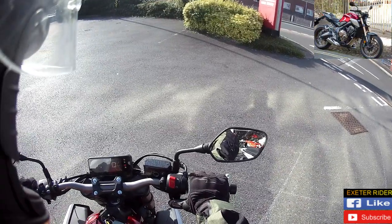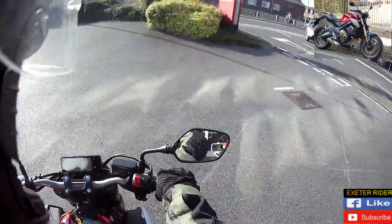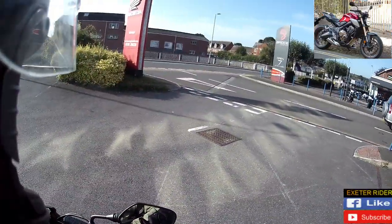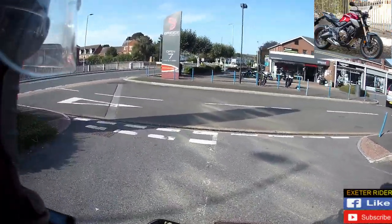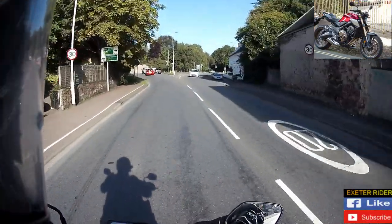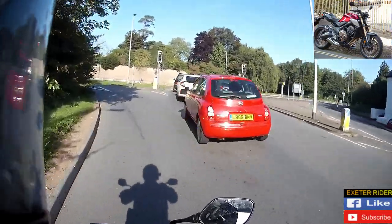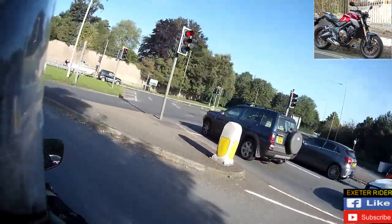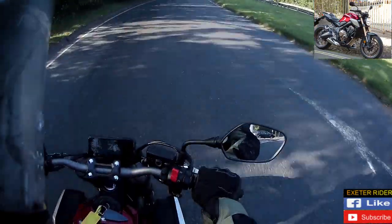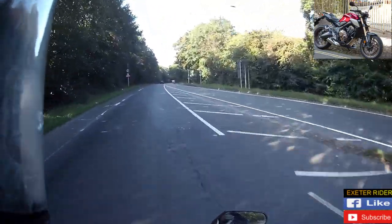I mean, this bike has got a little bit of history. It's your typical four pot sound there. Okay, so first impressions of this bike is how very nimble it is. It's got quite a short wheelbase on these bikes, which makes it really good in traffic and filtering. And that great sound as well.